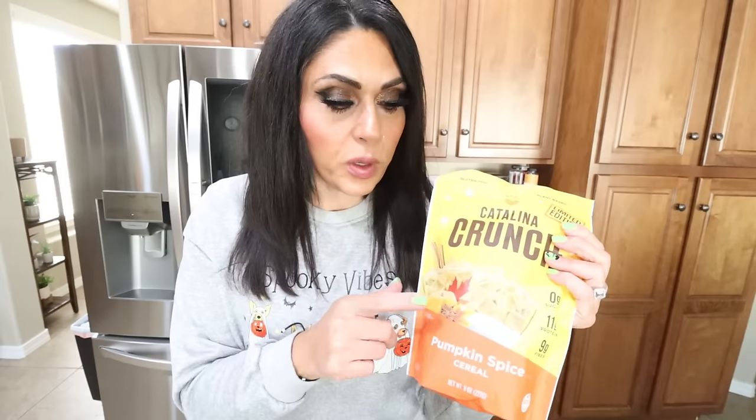It's a pretty standard base, just kind of on the sweet side. And then I am going to put 1 tablespoon of the Trader Joe's pumpkin butter. I love that just to mix in with the Catalina Crunch and the yogurt. So we're having all of the fall vibes in our yogurt bowl. I will show you what my yogurt bowl looks like and I'll actually pop up here on the screen what my thoughts were on the pumpkin spice Catalina Crunch.